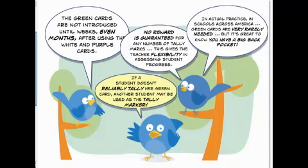The green cards are not introduced until weeks, even months, after using the white and purple cards. No reward is guaranteed for any number of tally marks. This gives the teacher flexibility in assessing student progress. In actual practice, in schools across America, green cards are very rarely needed. But it's great to know you have a big back pocket. If a student doesn't reliably tally her green card, another student may be used as the tally marker. Yes, my friends, it is such a powerful, flexible system.